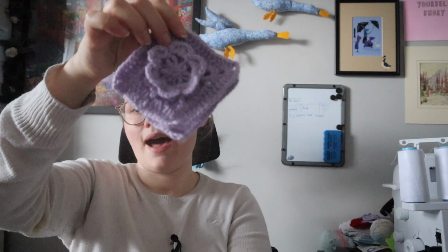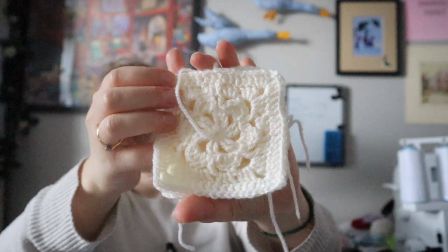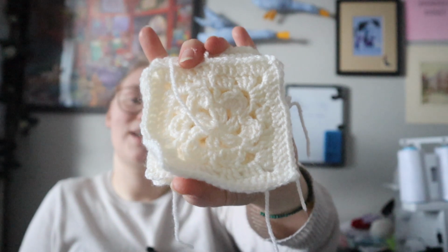So I've got a pair of purple or lilac. I've got a pair of white, and these ones are flat, they don't stick out, which is nice. And I've got two pairs of this sort of cream colour, I suppose. Now the only issue with these is because I bought them, I don't have the yarn to be an exact match. So that will be quite interesting. I'm having to sort of make do.